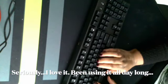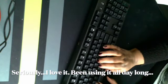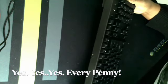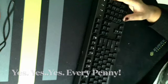I already love this keyboard, I've got to tell you guys, but I'm going to be using it tonight, and I will report back on what my experience is and how to set it up. It looks like it's got a few features here. So I'll read through the instructions, check out the features, and then I'll come back and let you guys know whether this is $69 well spent. But from what I can tell right now, the answer is a resounding yes. I'm excited about this.